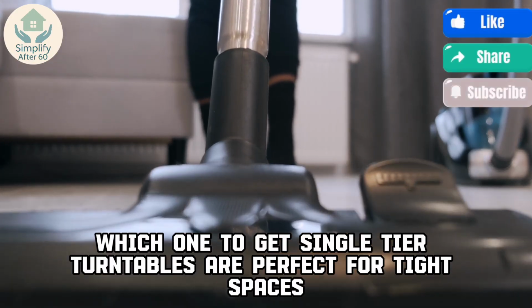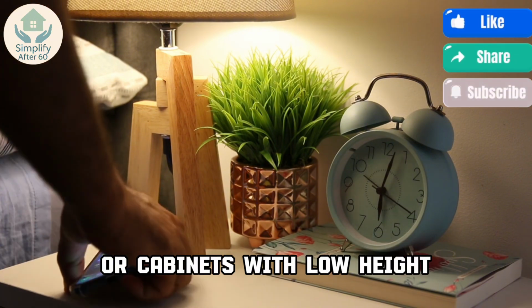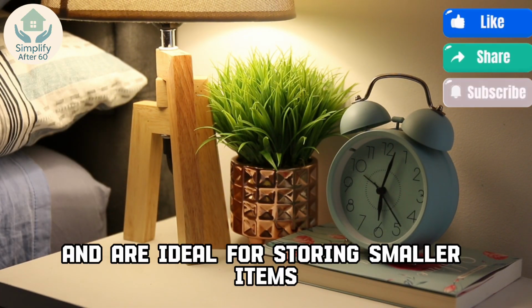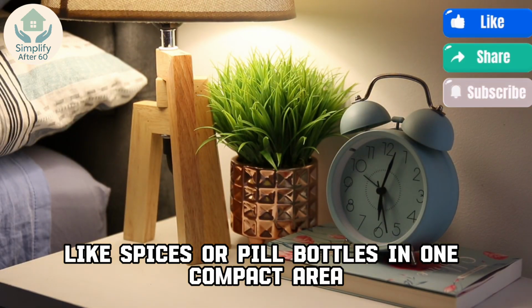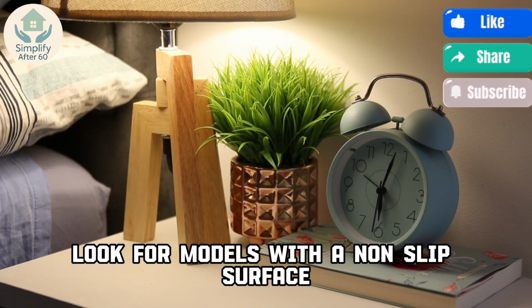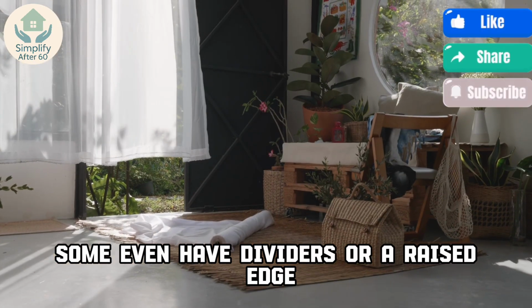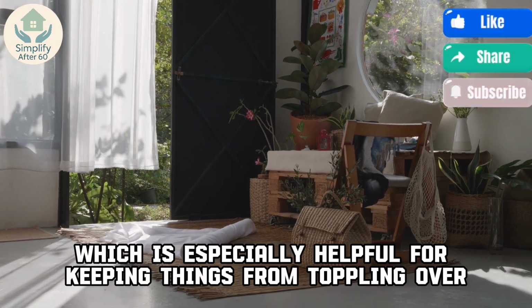Which one to get? Single-tier turntables are perfect for tight spaces or cabinets with low height. Double-tier turntables add vertical space and are ideal for storing smaller items like spices or pill bottles in one compact area. Look for models with a non-slip surface so items don't slide when you spin. Some even have dividers or a raised edge, which is especially helpful for keeping things from toppling over.